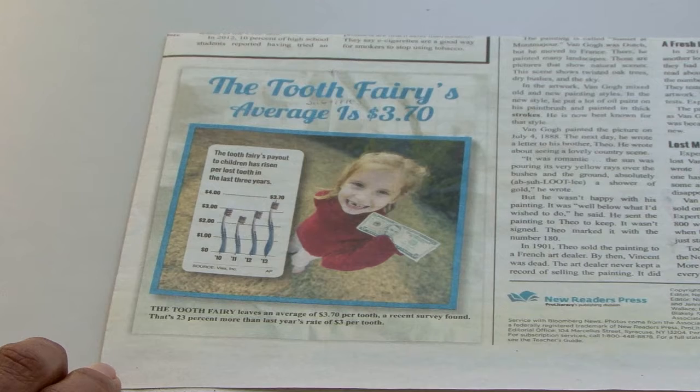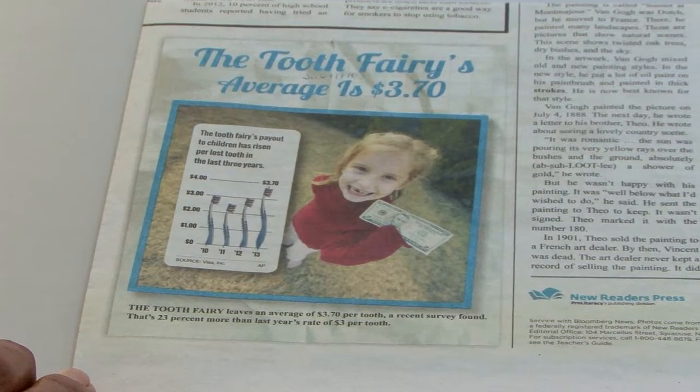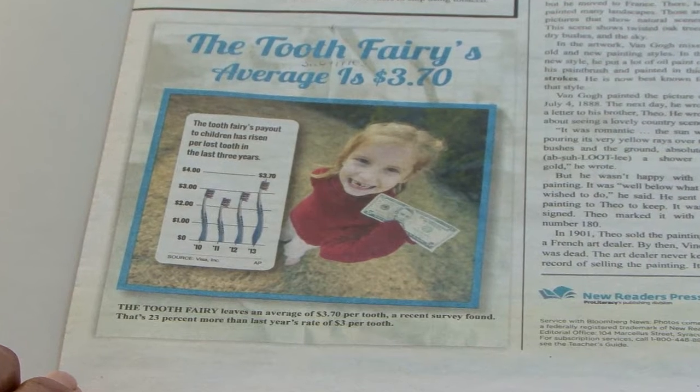Do you want to go ahead and read it? The tooth fairy leaves an average of $3.70 per tooth. A recent survey found that's 22% more than last year's rate of $3 per tooth. It increased by 23% from last year. Oh my God. Good grief.